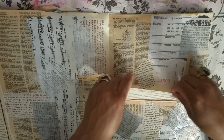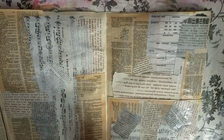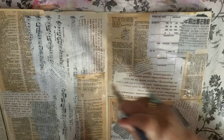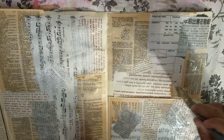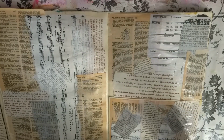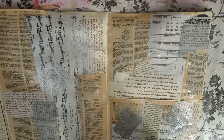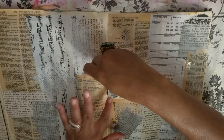I stick a little bit into the pocket and then bring it out. And then when it's all dry, that little bit that's in the pocket that's not really attached, you can just rip it out. Just a second, please. I'm just ripping out some Asian writing. We're going to put that right here.